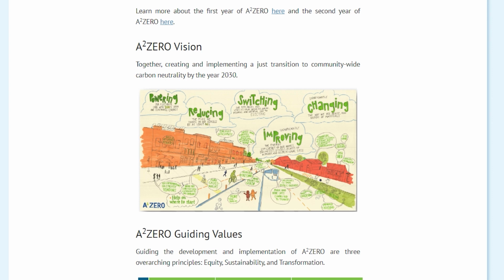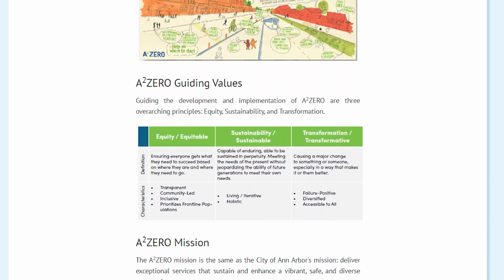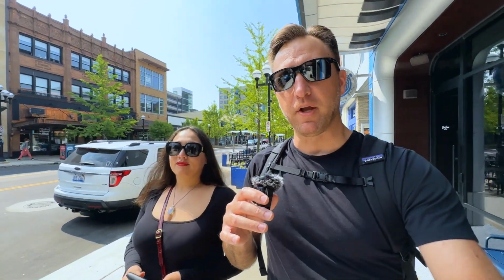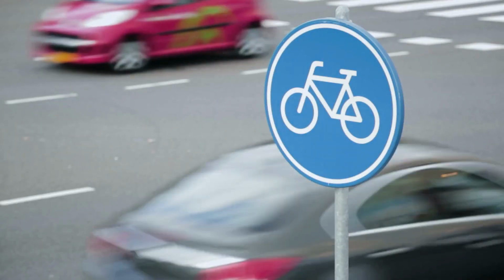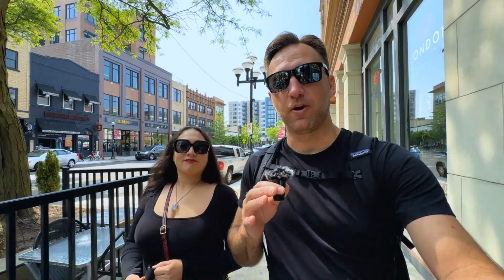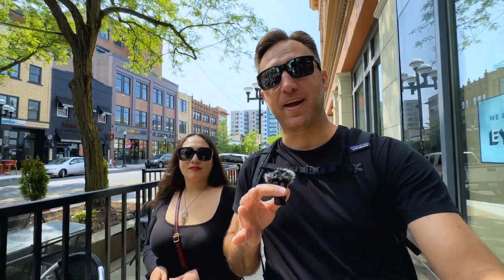So that's one of the cool things about downtown, they're redoing a lot of the streets, putting in bike lanes and making it more friendly for bikers who want to commute into work. All right, so now we're going to head over and check out Argo Park, where you can drop some canoes, drop a kayak in, and head down the Huron River.